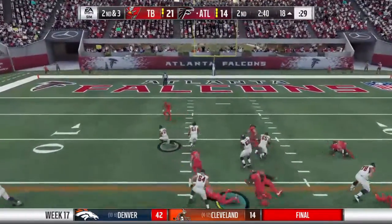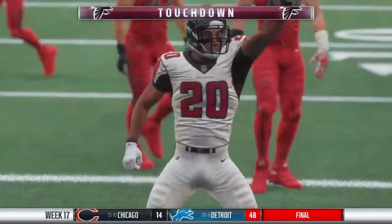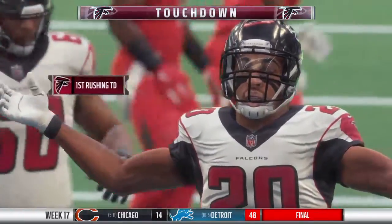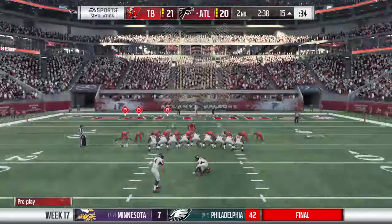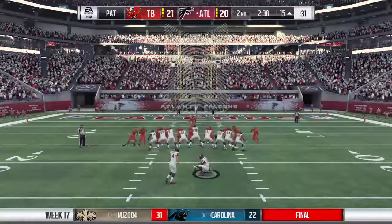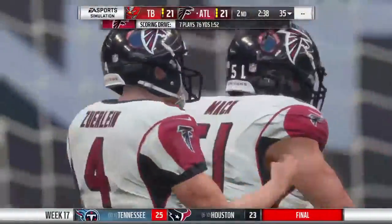Now a handoff here to his running back. Oh, look at that. And he is into the end zone for a Falcon touchdown. A great play there with his 14th touchdown of the year, 2nd of the game. And the Falcons are an extra point away from tying the football game. And Charles, the 2nd time today that he has hit pay dirt.